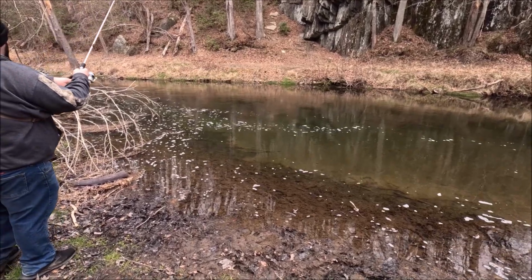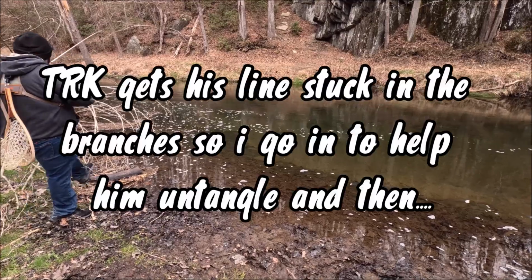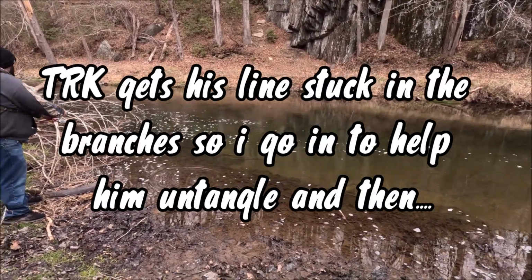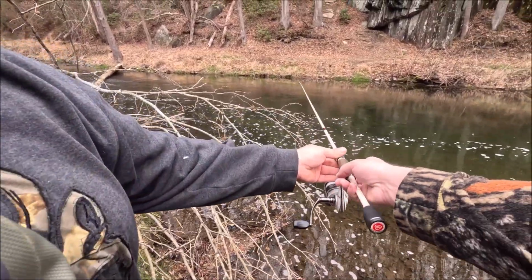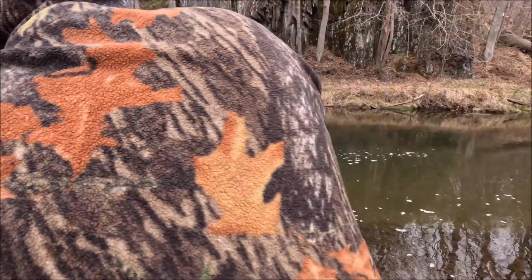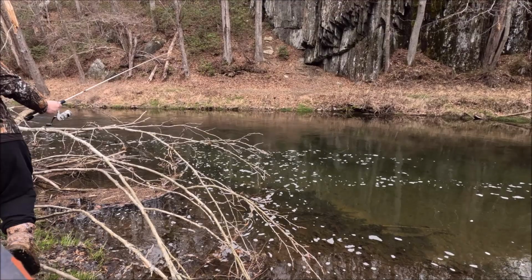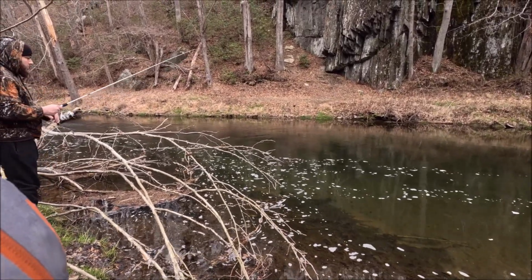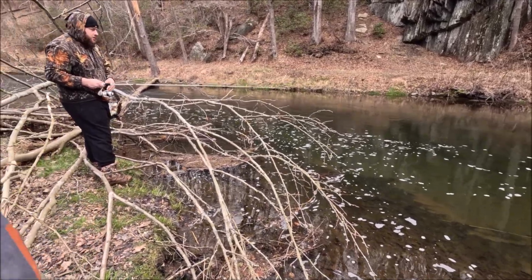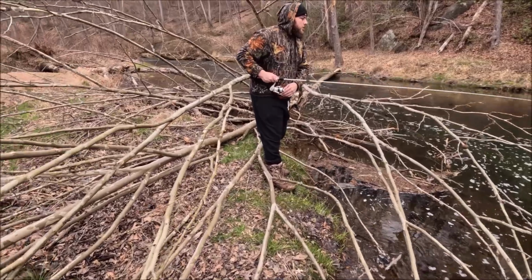Thankfully you have a longer rod than I do, so you can... Now would be the wrong time to hook him to one. Now's precisely when he's going to. Hold this. Yep. I was going to, but just try not to hit the tree too much.